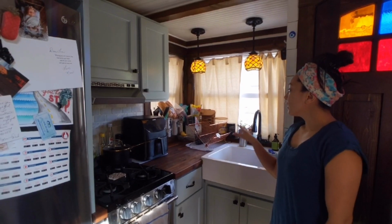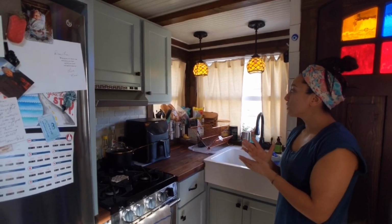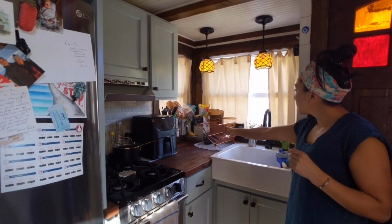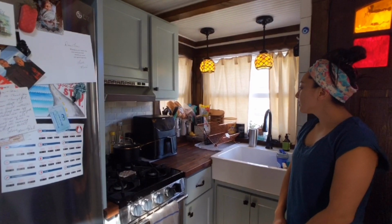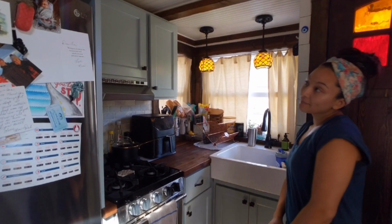We do have smaller pantry space just because we don't have a lot of storage in the kitchen, but it's really not a big deal. You can see that we've used the windowsills for storage too, so we really use every square inch of our kitchen. And then these cabinets make up some storage as well.